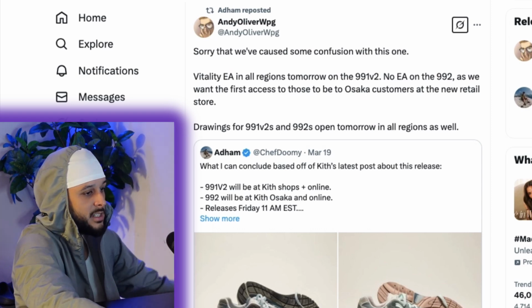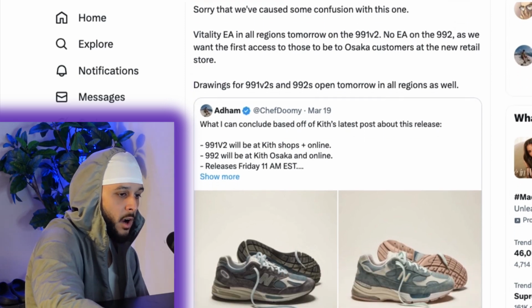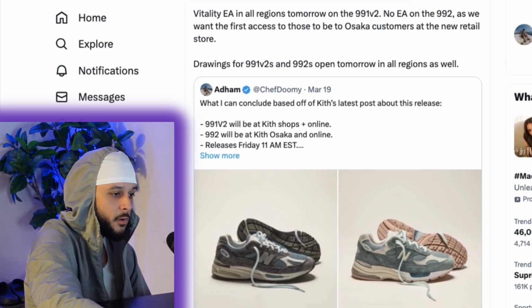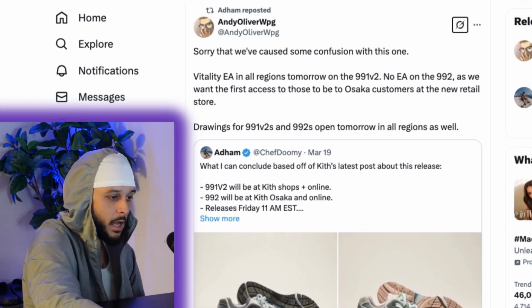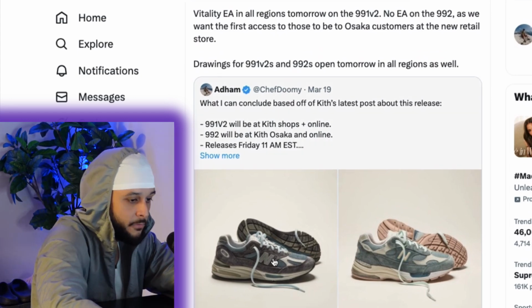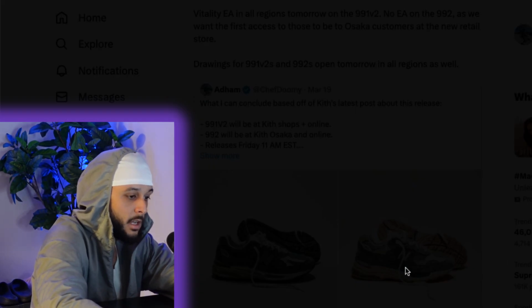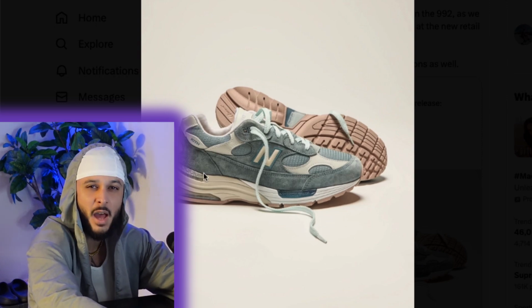So as far as the details with this one, you had access to the 991 V2. As far as the 992, that one is first access for Osaka customers. And then as far as both pairs, they will do a raffle release, which will begin opening up tomorrow. So as I mentioned, as far as Kith fans, they're throwing out sneaker of the year for this one. I don't know about that one.